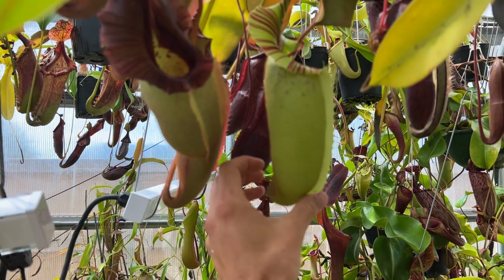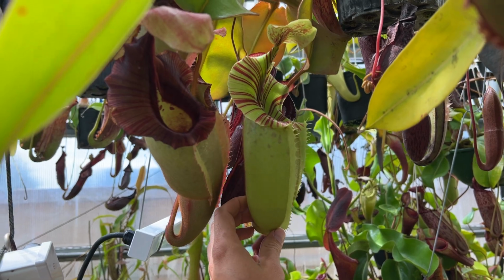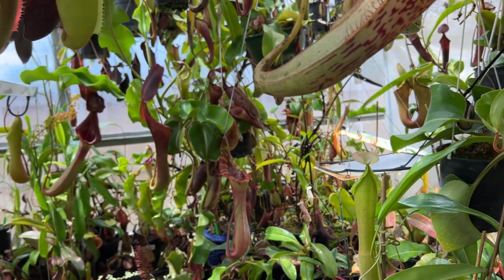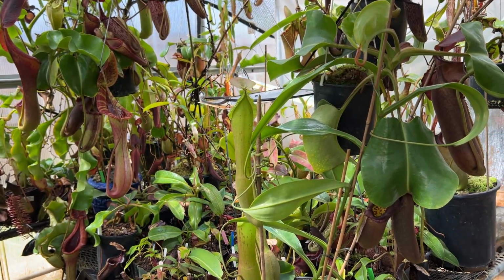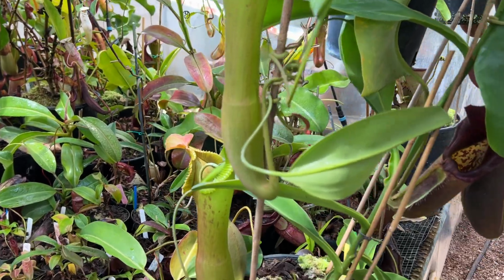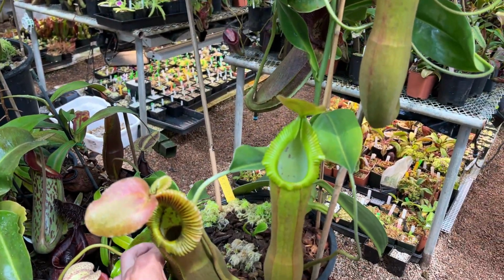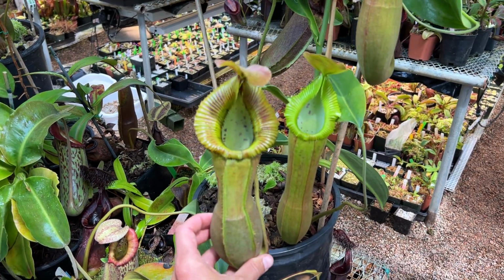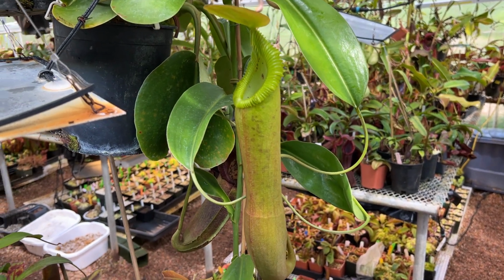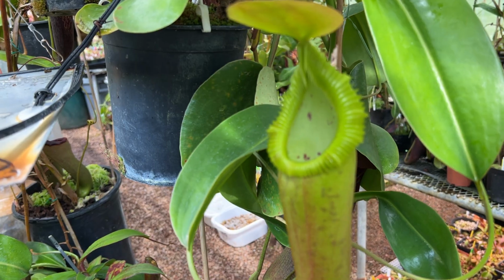Ooh, then we have a really nice Veitchii striped peristome. This one I got from Jeff Schaefer quite a while back, and it's a beautiful plant. We have a really nice Spathulata crossed with Edwardsiana. All the pitchers seem to be facing the other direction, so let's jump in there. So man, it's just going from lower pitchers like this that are about a foot tall to more upper pitchers. Stunning plant. Man, that's nice.